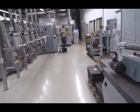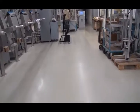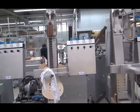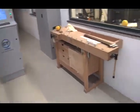Moving down this end of things. More glue presses. Super high-tech glue presses.